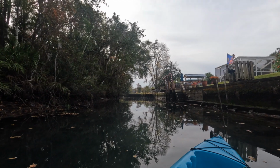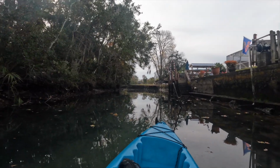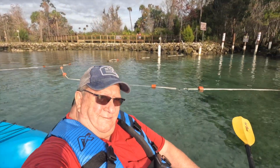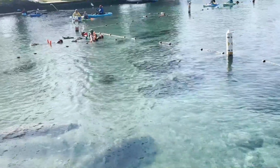From their docks, it was an easy 10-minute paddle trip out to Three Sister Springs. Behind me, you can see the entrance into the springs and the roped-off areas for the swimmers and kayakers.